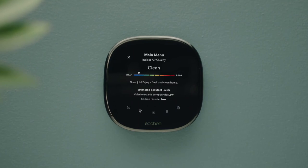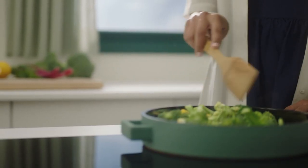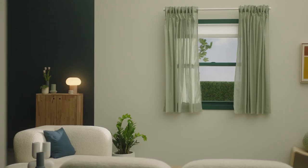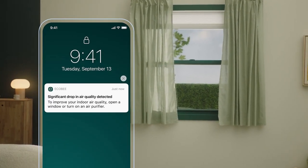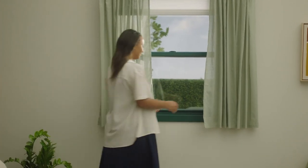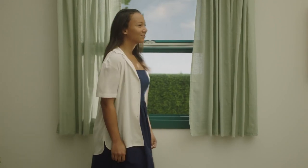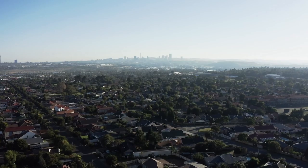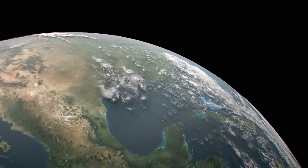And with a built-in air quality monitor, your thermostat can also tell you about your indoor air quality. If it senses poor air quality, it will send you an alert and give you tips on how to improve it. From air quality to energy conservation, the Ecobee Smart Thermostat Premium will help you unlock a healthier home and a healthier planet too. And the more homes we're in, the more of a difference we can make.